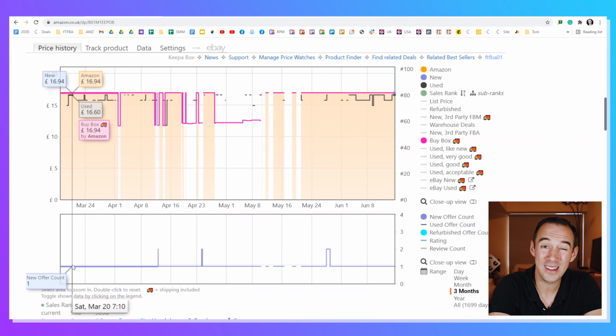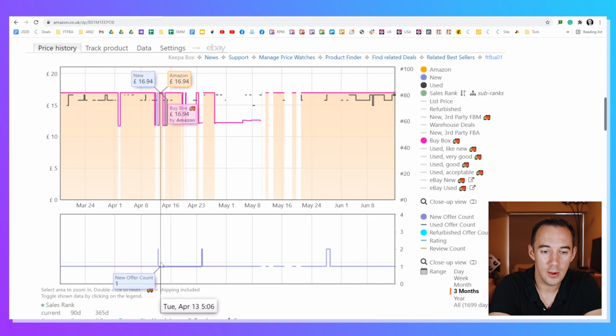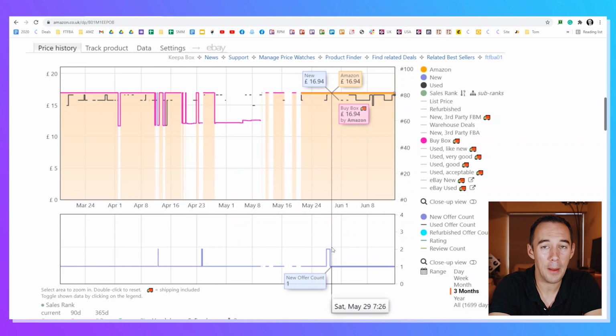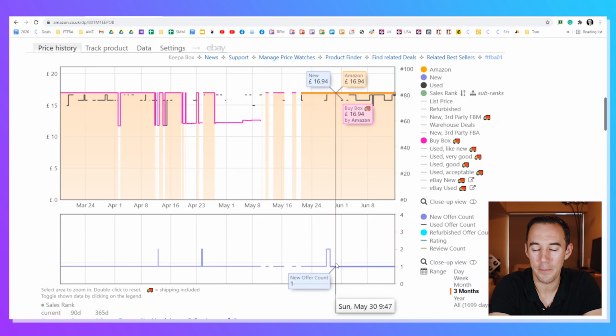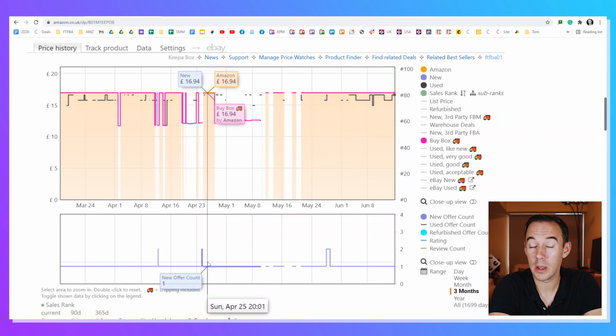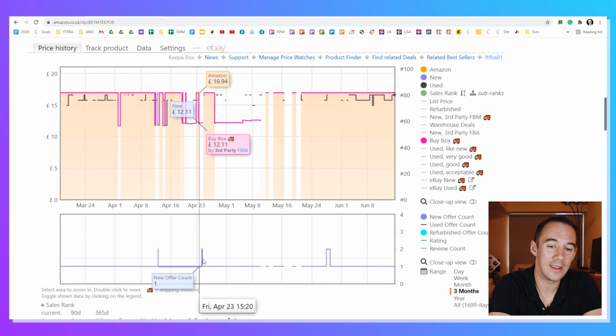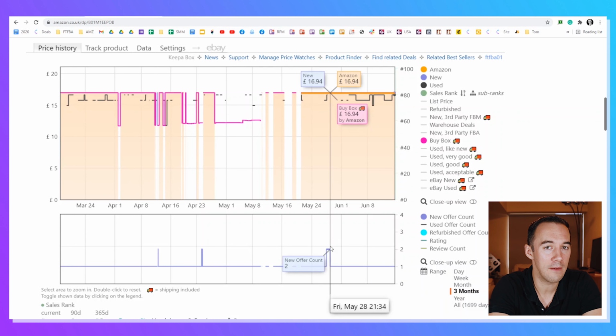And what you can see is it's been consistently 1, 1, 1, 1, 1. We've had the odd 2, so there were 2 sellers just there, another one there, and another one there. But the moment they come on, they've been taken off again. For me, that is a really big warning sign to say, whoa, there has not been much competition on this, if any at all. There's always been one seller, i.e. Amazon. And as a result, I should be very, very careful about this.